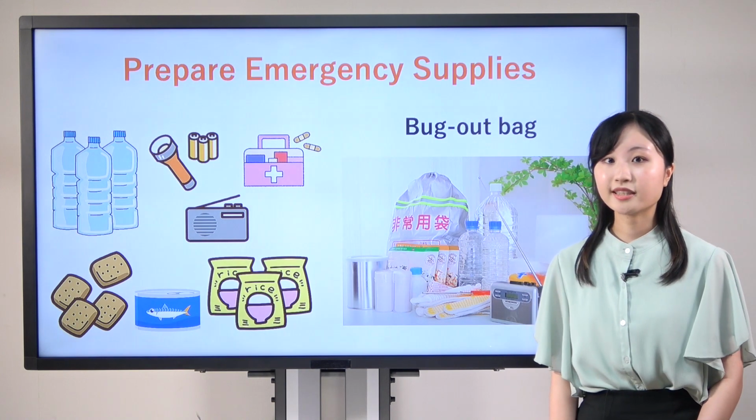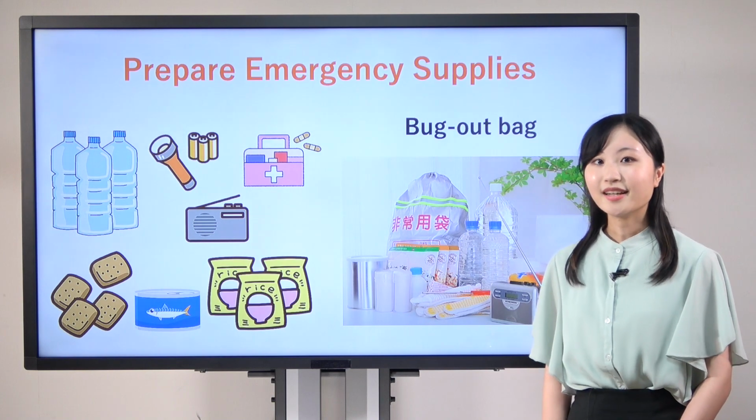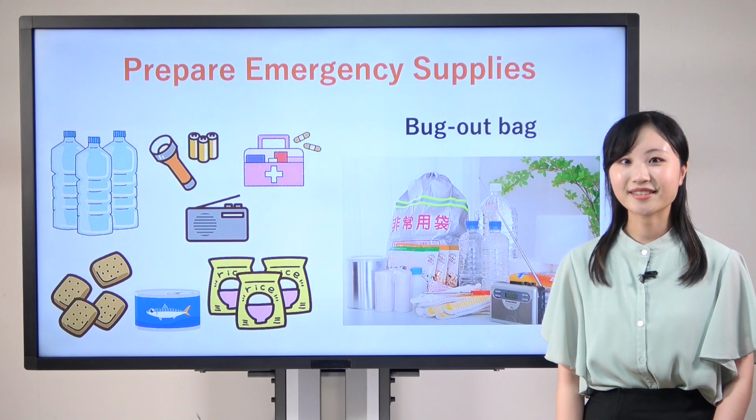In Japan, it is recommended to pack a backpack with emergency supplies. This is called a bug-out bag, and if you search on the internet, you can buy all the emergency kits together, so please check it out.